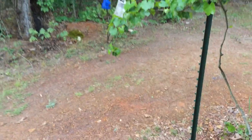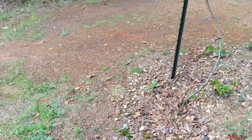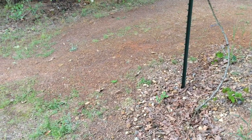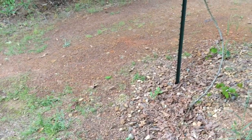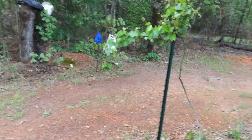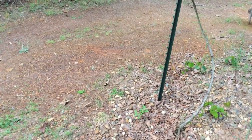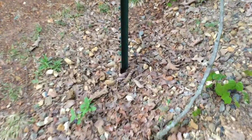And you see, it's right by our house. This is where it was when we moved in. We've been here for like five or six years. And this year is the first year I've really tried to take care of it. So I pruned it. I pruned all the little twigs and all the growth off of this thing.